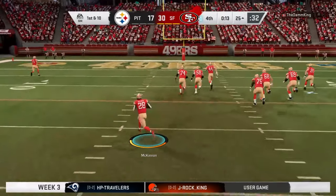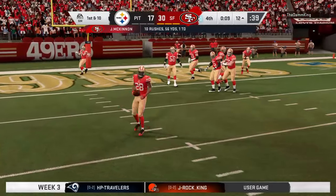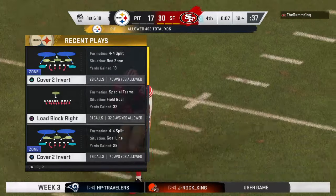They'll run on first down. McKinnon, it's a pickup of 13 yards. This ball game just about over.